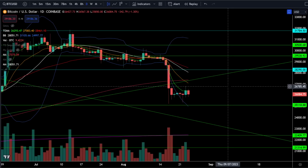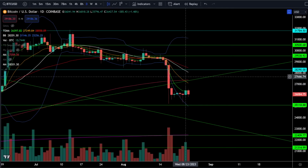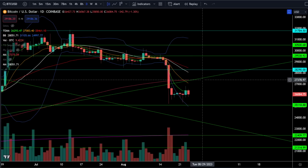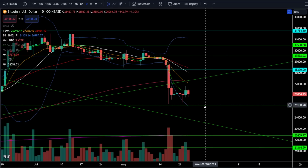On Bitcoin, we're currently down 1.3%, and Bitcoin is still below all of the moving averages, which is obviously bearish because we're not getting bullish until we break back above 27,000, with the next downside support right here at 25,000.